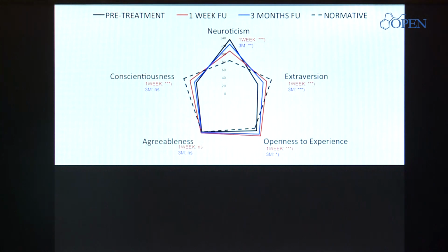Then I took from the NEO-PIR manual some normative data, on healthy people as part of the construction of the whole instrument, and put that into the data set here. And you can see that basically we are moving all the parameters towards what is seen in a normative data set. So down towards the level of neuroticism and towards the level of extroversion.